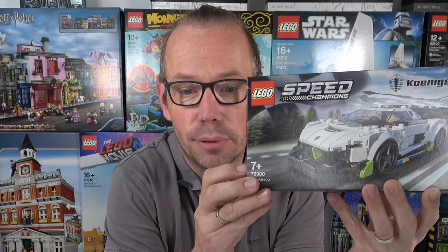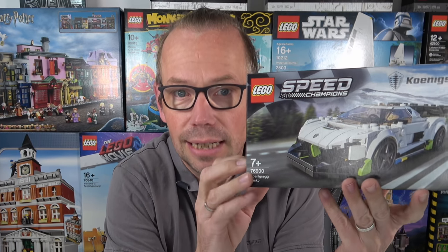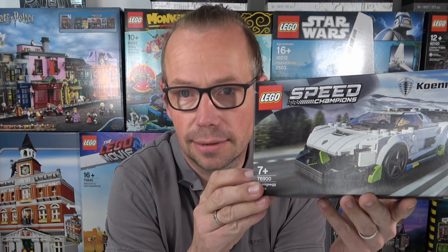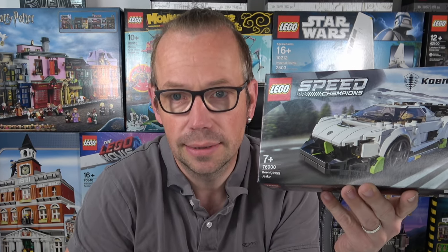I think that's a fair price. We have the license and it's an 8 stud wide car. So we started last year in the Speed Champions series with the 8 stud cars. I prefer this to the older 6 wide cars.